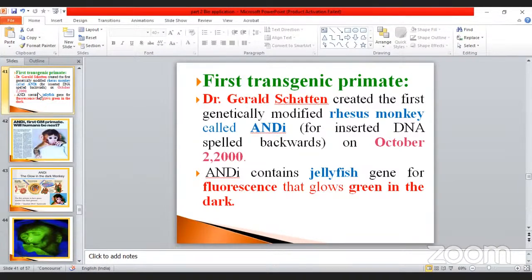Today, we are going to discuss the first transgenic primate. There are so many examples we have already studied: transgenic animals, and then transgenic fish. Next, we will pass on to gene cloning. Before that, I will remind you of the things we already discussed. The first transgenic primate.